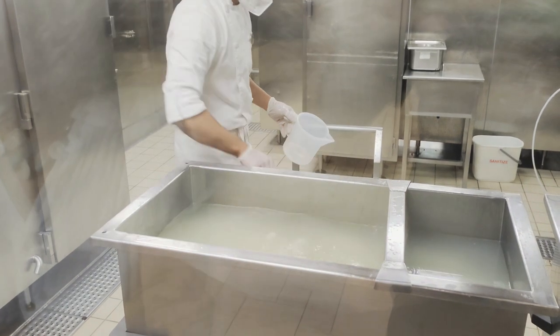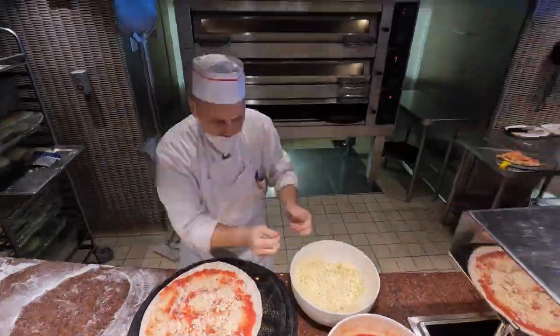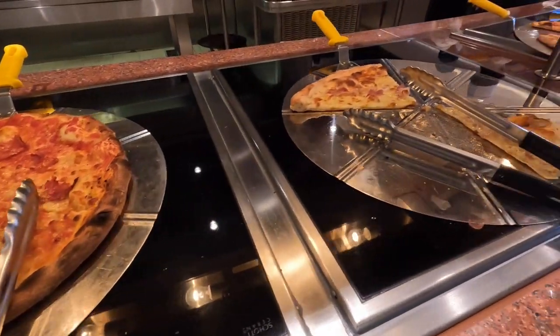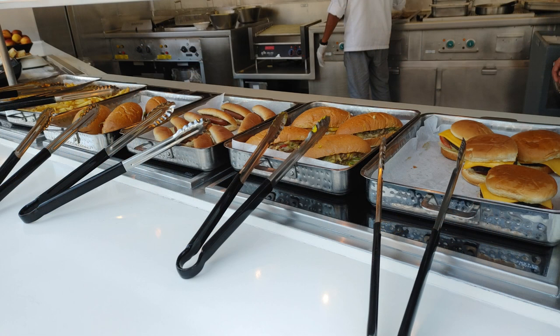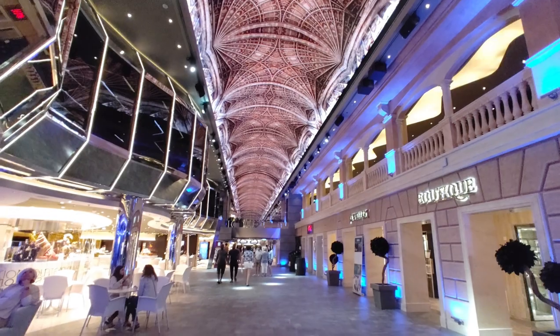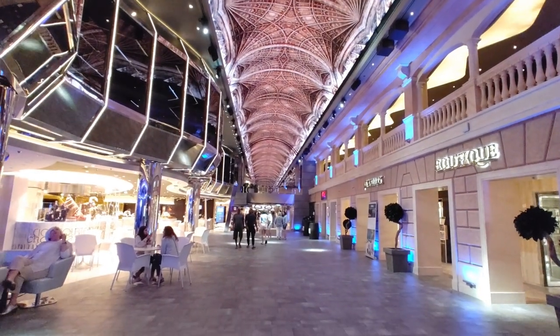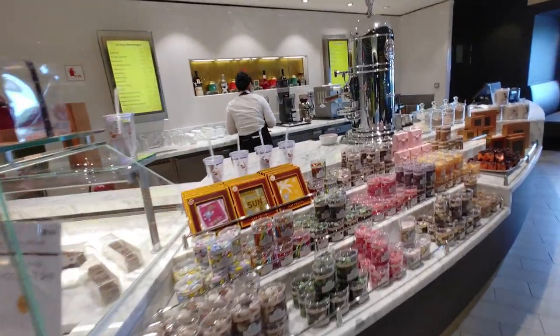They do make fresh mozzarella cheese right in the buffet, but the pizza, which is very good, is the same day in and day out. There is a small buffet line serving hamburgers, hot dogs, and pizza near the main pool, but it is really just an extension of the buffet. There were no places to get a non-alcoholic drink or cup of coffee other than the buffet on deck 15 or the main dining rooms on decks 5 and 6.